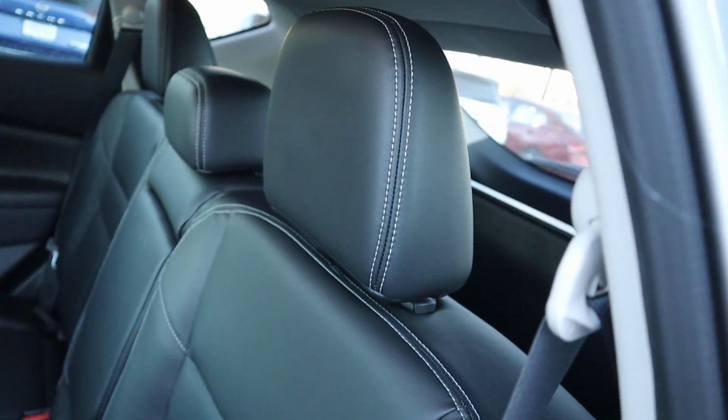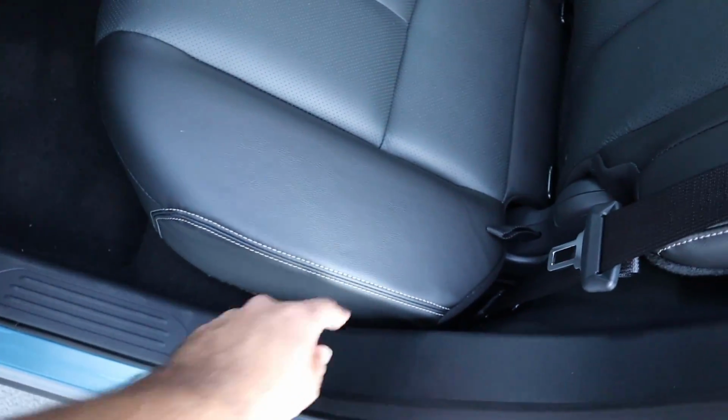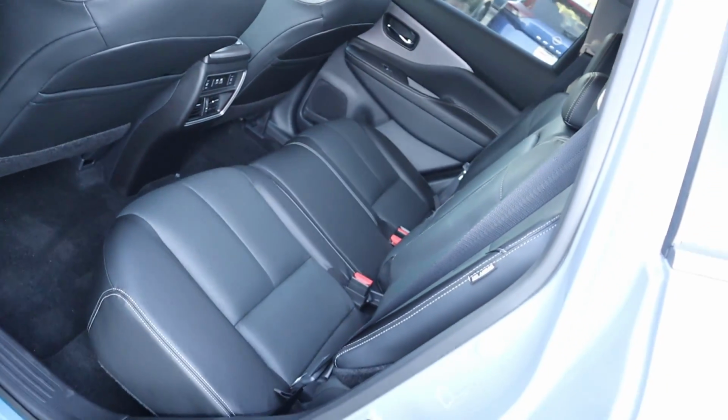And then here are the seats in the rear. Notice perforated there in the center portion. Then again, the nice stitching, and overall they look pretty cool.